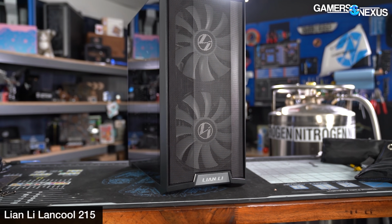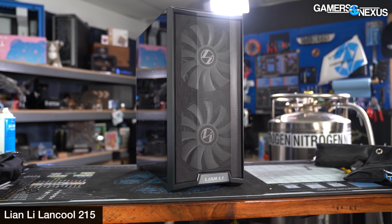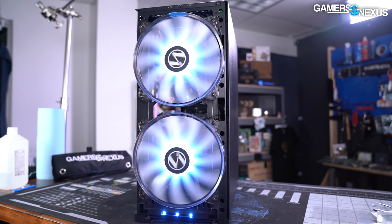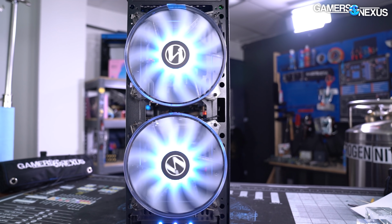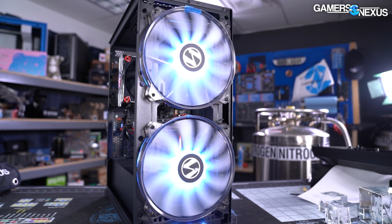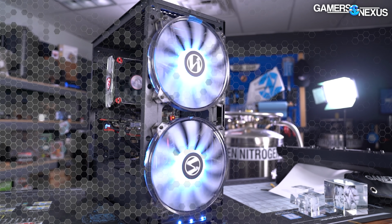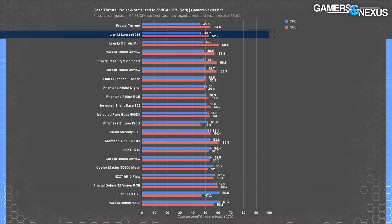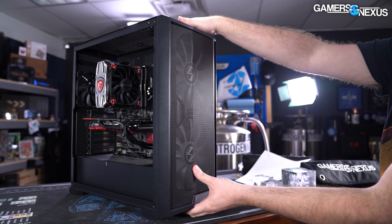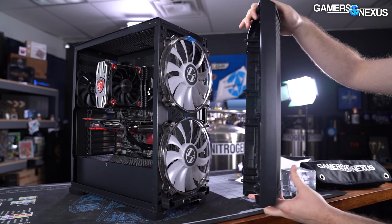In a straight-up numbers contest, the Lian Lancool 215 still sits at the top of this chart. The big 200mm intake fans and open mesh of the front panel allow it to move large volumes of air at low RPMs. That keeps the noise level down while maintaining an average CPU temperature of 47 degrees above ambient under full load and a GPU temperature of 53 degrees above ambient. We frequently see open mesh-fronted cases outperform sealed-off silence-focused cases in this test because the fans in the open cases can afford to spin slower while maintaining good thermals.